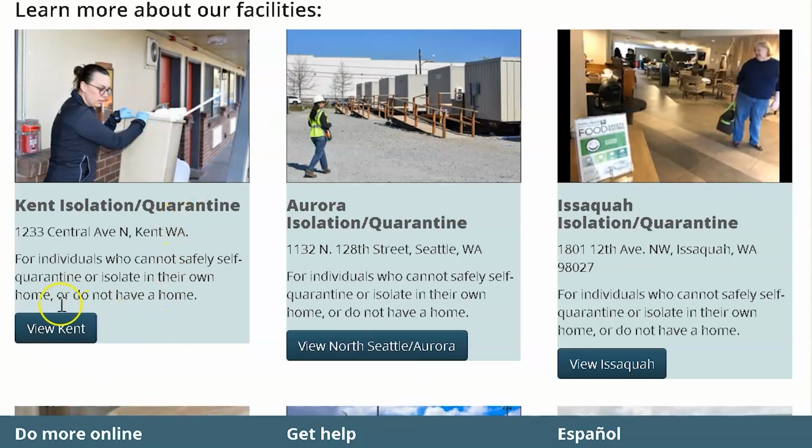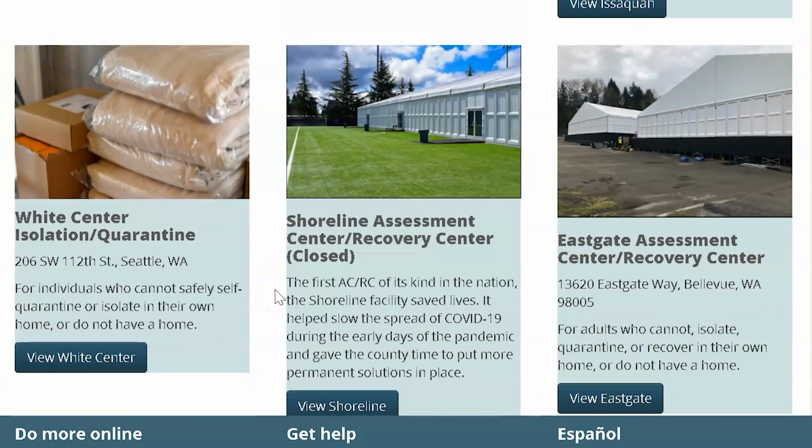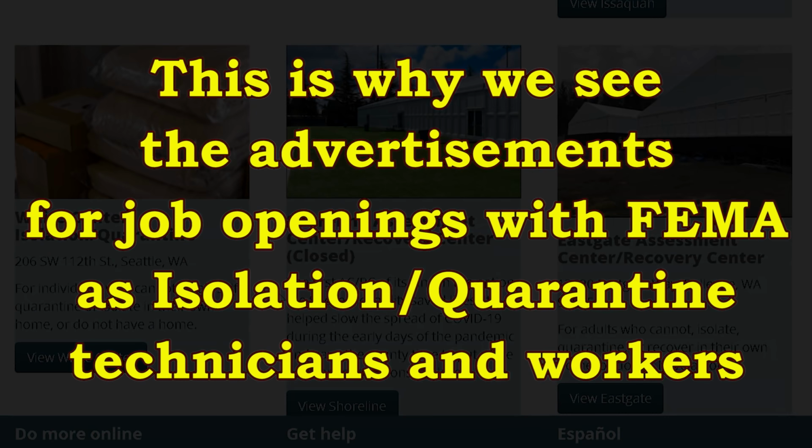The first facility here is in Kent, Washington. The second, North Seattle, Aurora, and then Issaquah, Washington. These three are up and running right now. They actually have inhabitants, I guess you would say, in them, and they are fully staffed, or as staffed as they can be. Now, if we scroll on down the page a little bit, we're going to see some of the other centers that are either opened and were closed, or are open waiting to be staffed and waiting to be, I guess you could say, inhabited by people.